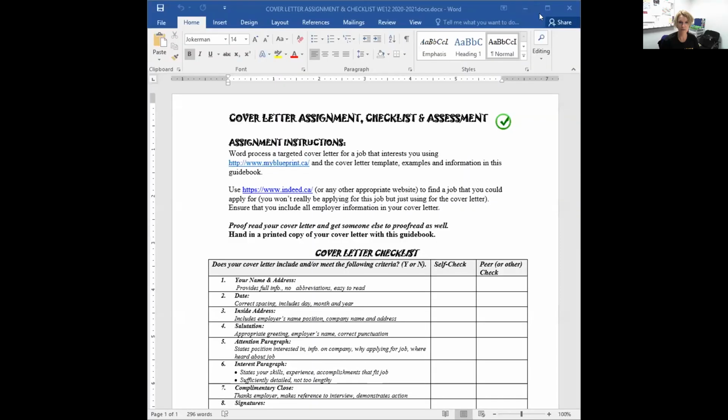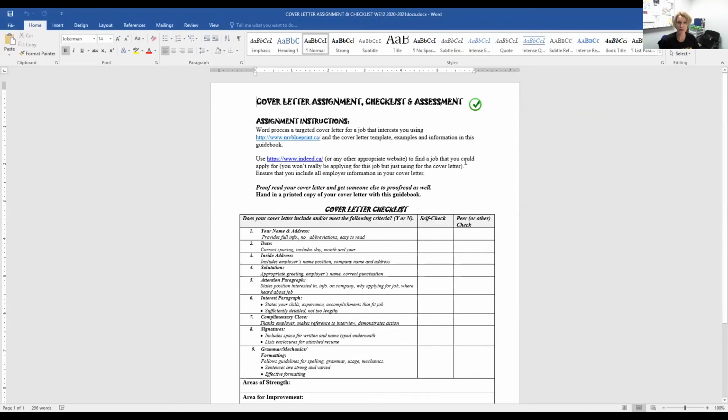Okay, so we'll go into the cover letter assignment next. So what are you going to do for the cover letter? Okay, so your instructions are to word process a targeted cover letter for a job that interests you, using my blueprint, or if you just want to do it in Word, you can do that as well. There's lots of templates in there, you can just type it up.